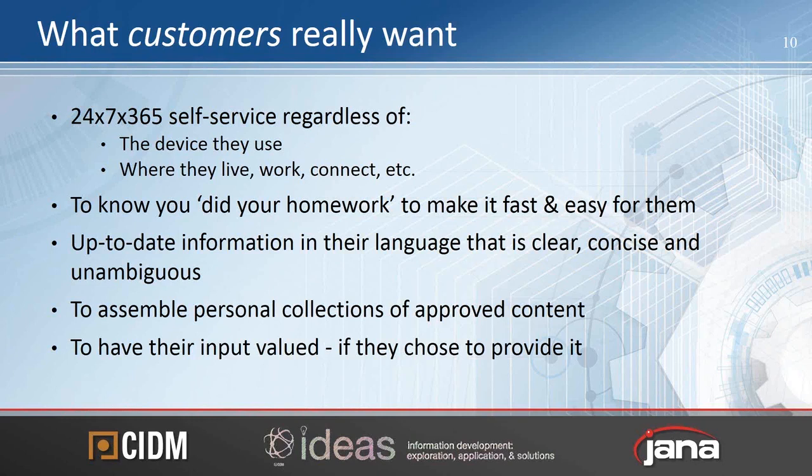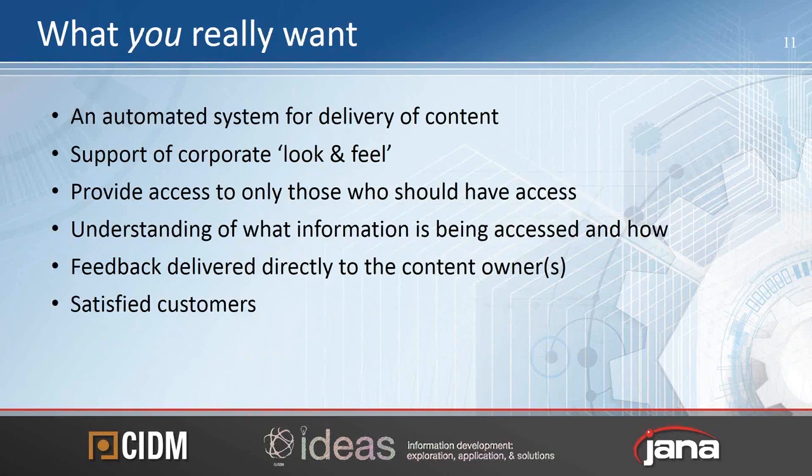We're seeing more and more where people want to assemble personal collections. We'll talk about that in a bit. And I think most of us have the perception that we want to be valued. We want to think that we're important. And a great way to do that is customer feedback. And we'll talk a little bit about that as we get further on.